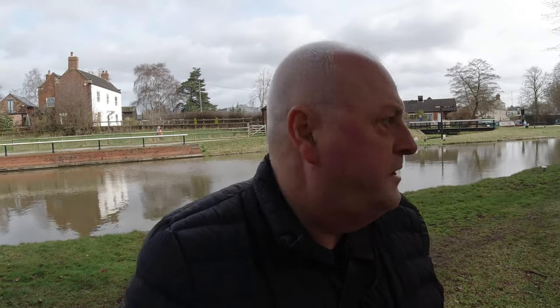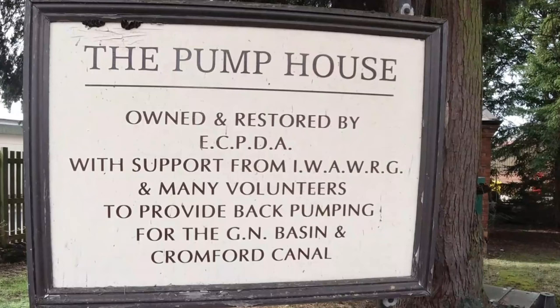The pump house, owned and restored by ECPDA, with support from IWA, WRG, whoever that is, and many volunteers to provide backup pumping for the Great Northern Basin and Cromford Canal. Well, there you go. Can't really get any further.